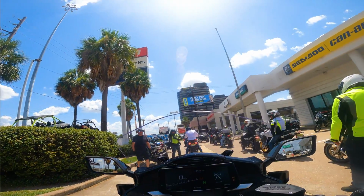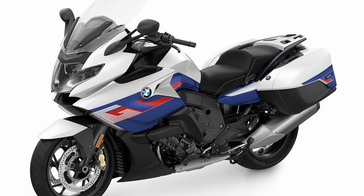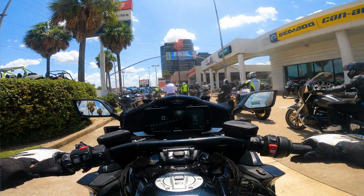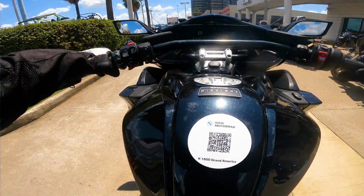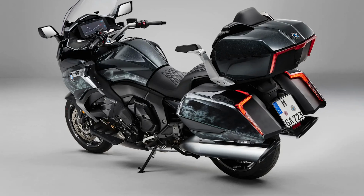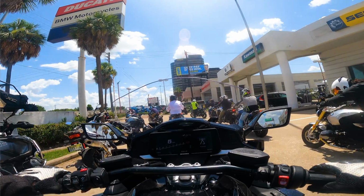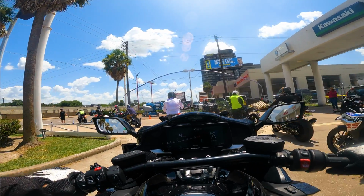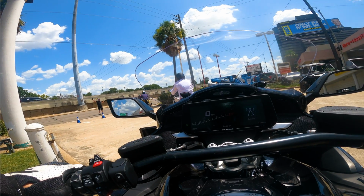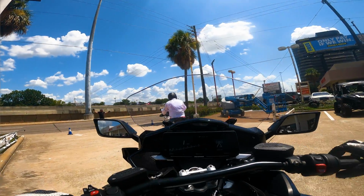Now the differences between this one and the GT are obviously going to be the bags and the trunk. But there are other differences, like we discussed. The handlebar thing here is different. And also the foot pegs. These are more comfy foot pegs. But yeah, just like the GT, this bike is heavy, but you don't feel like you're going to drop it. It just fills you with confidence because of the way it is built. I love it.